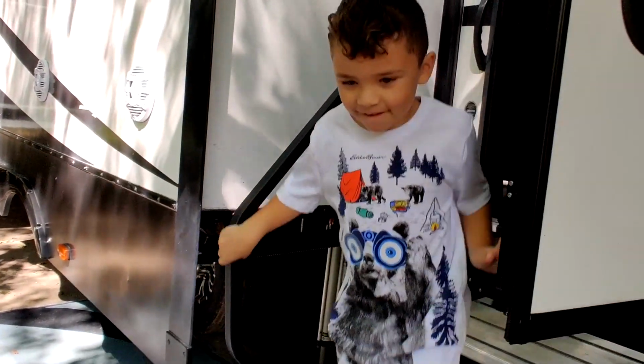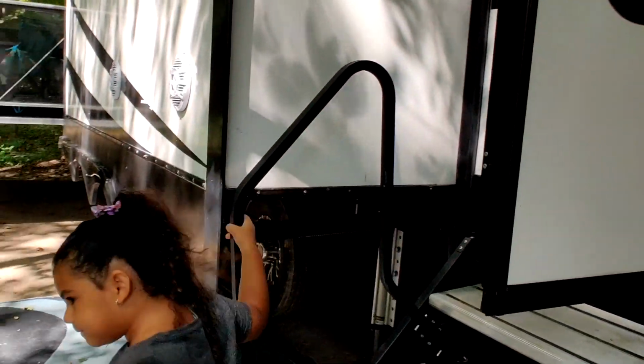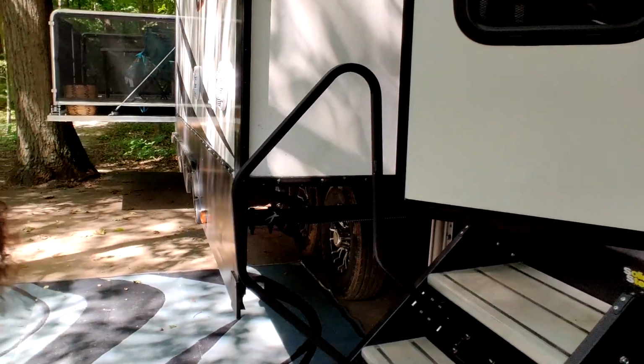I love the fact that we can hold on to it, the kids can hold on to it, our mothers, grandmothers. It just makes it easier to go up and down and feel like you're not going to fly off.